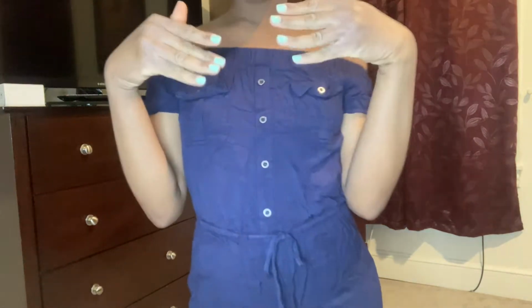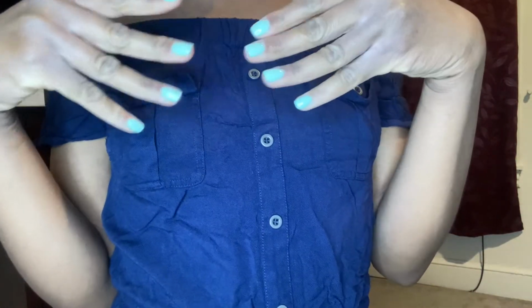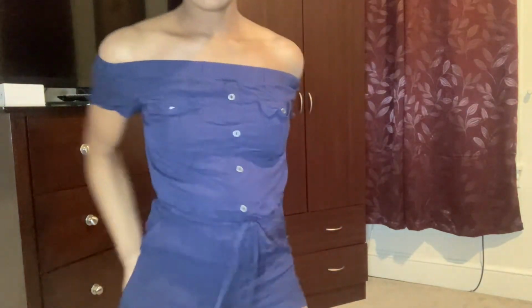As you can see, give you some nail cam. I got my nails done. I got my toes done too, like bam. Got my toes done. Look at this. And this is my romper. So tell me if you like my romper.